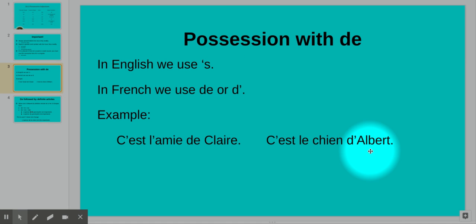C'est le chien d'Albert. It's the dog of Albert, or it's Albert's dog. Whichever way you want to translate it, those are both correct translations. They get the exact same point across. And again, there isn't going to be an apostrophe S in French. They use de or d'apostrophe.